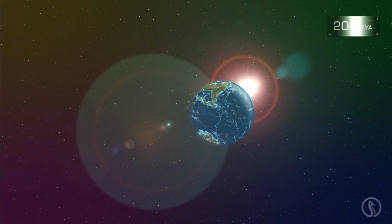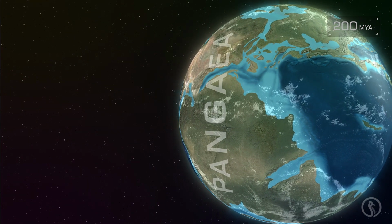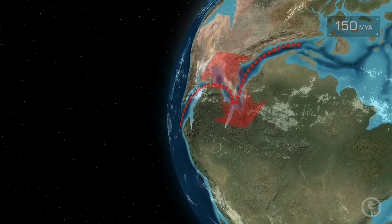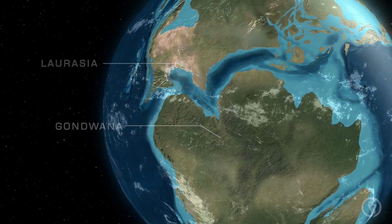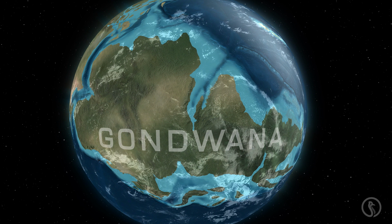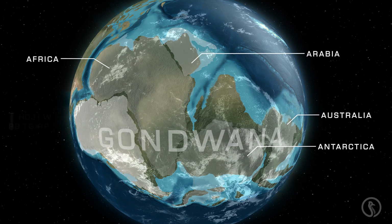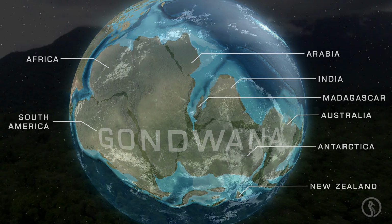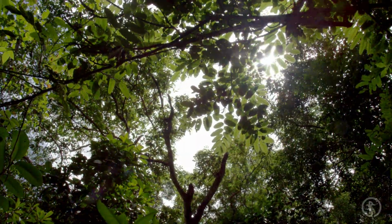Our story begins 200 million years ago, a time when all the world's landmasses are joined into a single supercontinent called Pangaea. Around 150 million years ago, Pangaea splits into 2 smaller supercontinents, Laurasia and Gondwana. Gondwana is like a giant jigsaw puzzle consisting of present-day Africa, Australia, Antarctica, Arabia, South America, New Zealand, India and Madagascar. In the landscape of Australia today, plants, animals and ancient fossils provide connections to these other continents.